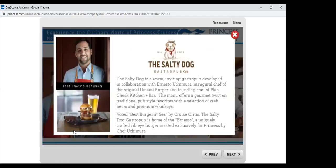He's a Salty Dog guy. Chef Ernesto Uchimura. Inviting Gastropub developed in collaboration with Ernesto Uchimura, inaugural chef of the original Umami Burger and founding chef of Plan Check Kitchen and Bar. The menu offers a gourmet twist on traditional pub-style favorites with a selection of craft beers and premium whiskeys. Voted Best Burger at Sea by Cruise Critic, the Salty Dog Gastropub is home of the Ernesto, a uniquely crafted ribeye burger created exclusively for Princess by Chef Uchimura.